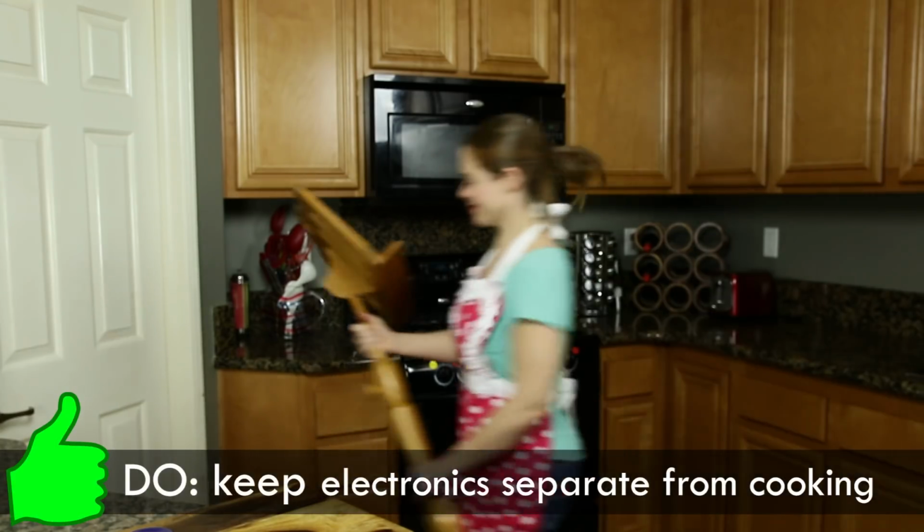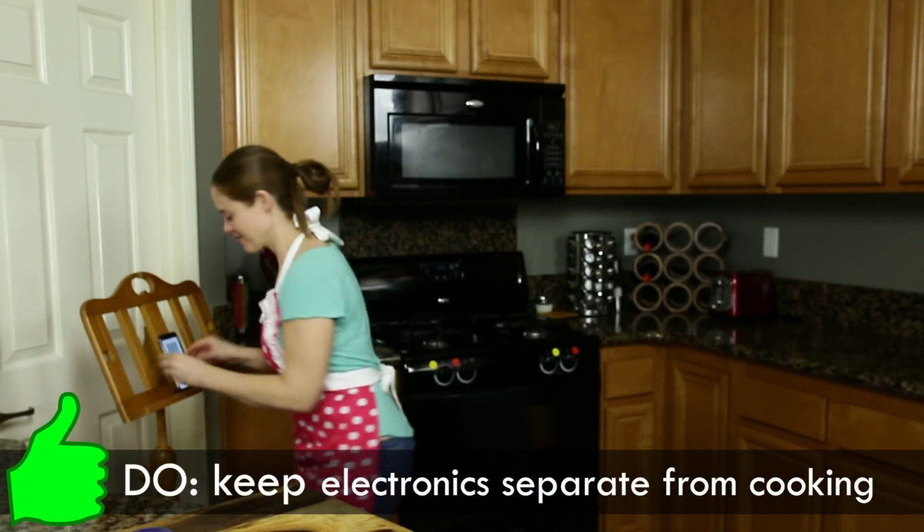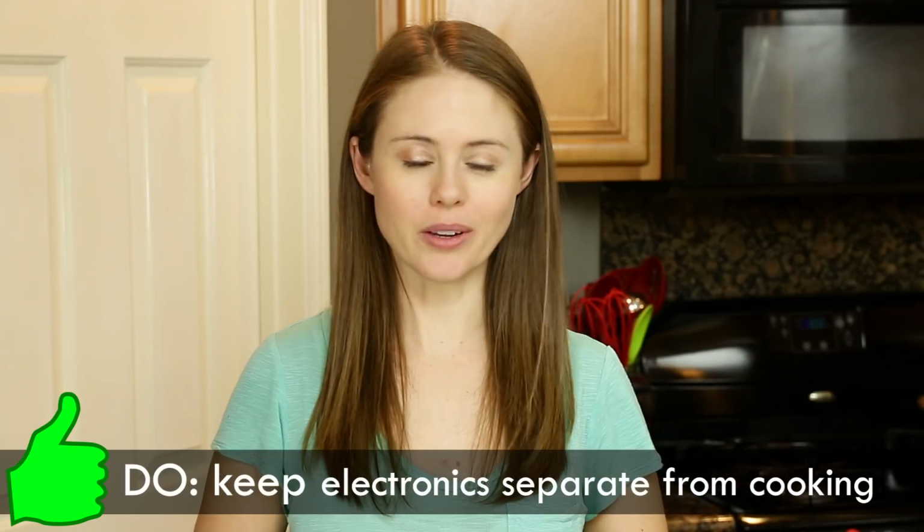Do use a wooden music stand in the kitchen to put electronics on. You can listen to podcasts or music and keep electronics out of harm's way while cooking. For the record, I happen to have a wooden music stand. You could totally use something else.